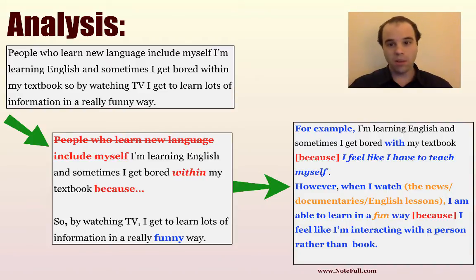However, the next part: "When I watch TV, when I watch the news, a documentary, maybe they have English lessons where you are in your local community, where they show it on local television, whatever the case is going to be, I'm able to learn in a fun way." This is a really common error that students make. Not funny. Funny is humorous and entertaining. In this case, it's going to be fun in terms of being enjoyable, not humorous, but enjoyable.